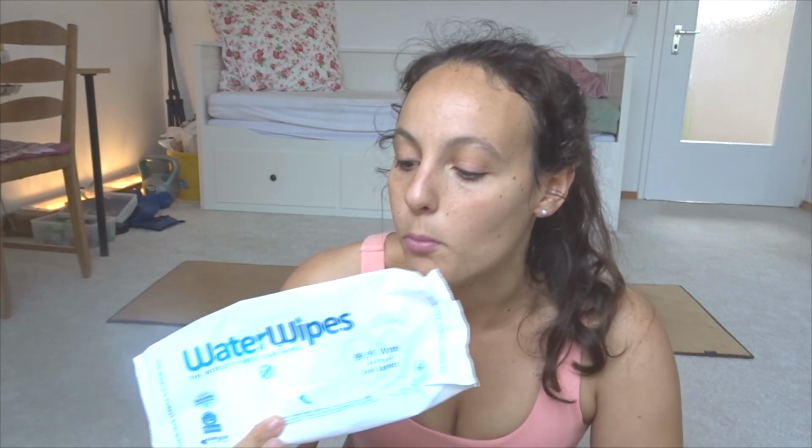Not really any essential oils unless I feel like adding a drop. If he has a rash, I'll add it to the bucket of water or the little bowl of water I use, and I only use cloth wipes at home. But when I'm on the go, I really like these water wipes.